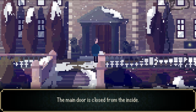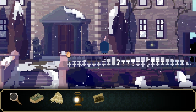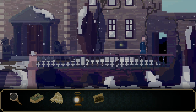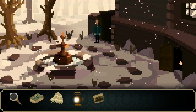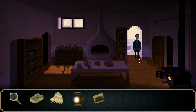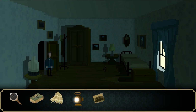The main door's closed from the inside? I'm sorry, why? Not going in the basement, that's for sure. Would this door open before? I don't think this. Oh no, this is new. This is new.